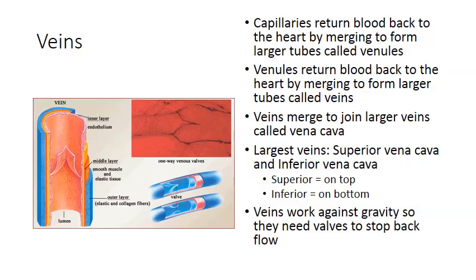The capillaries return the blood back to the heart after visiting those cells and dropping off those nutrients by merging to form larger tubules called venules. Those venules then merge and form larger tubes called veins, and the veins then join the even larger veins called vena cava. And there's the two largest veins, the ones that empty into our heart, called the superior vena cava and the inferior vena cava. Superior is easy to remember because if you're superior, you're up on top, and if you're inferior, then you're on the bottom. So the superior vena cava brings the blood back from the head, and the inferior vena cava brings the blood back from everything below the heart. So your legs and your digestive system would all come back through the inferior vena cava.